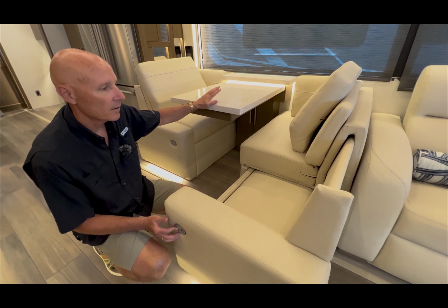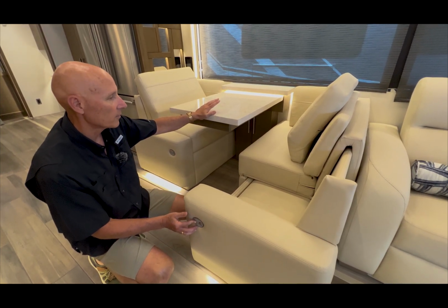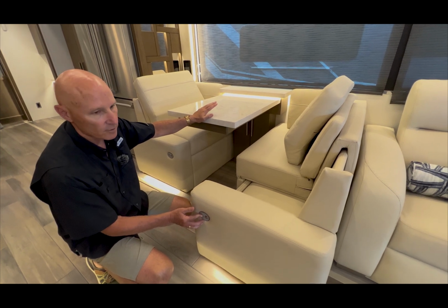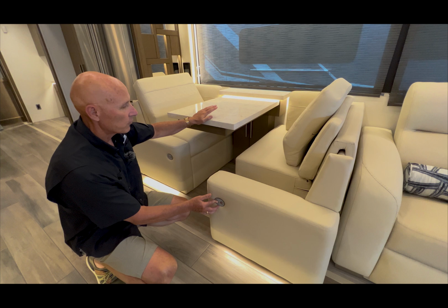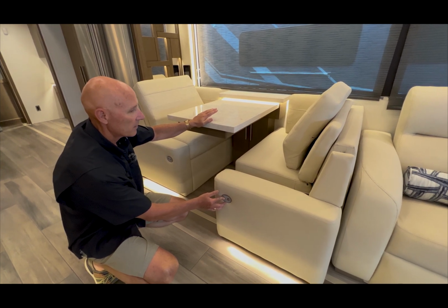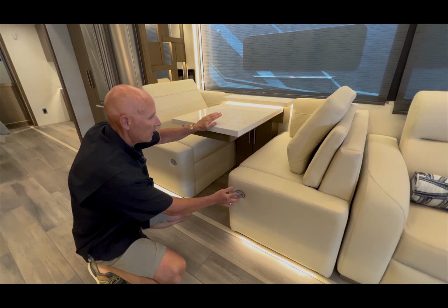And the entire bench slides in and out of the way, so now you have a really comfortable seat for just 2 people and gives you a lot more space in your main floor of the living room and kitchen area. And that's all there is to it.